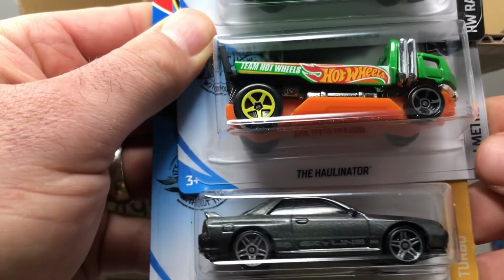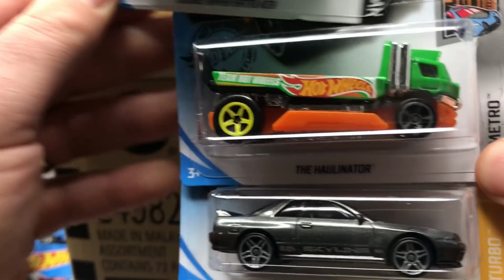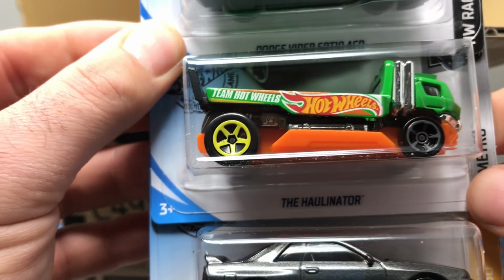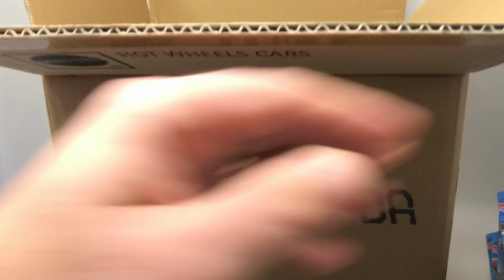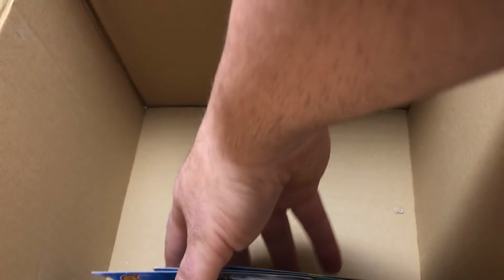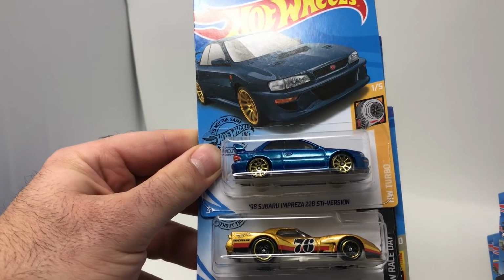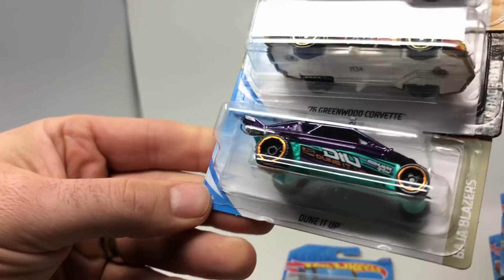We've got the Skyline. We've got the Hollinator. Don't know if we've had that color in the Hollinator before. It's a green. We've got the Dodge Viper SRT 10 ACR, which I think is a new color. Right there. Okay, here's the last 6 of the case. We've got the Subaru Impreza STI. We've got another Greenwood Vet. We've got a purple Dune It Up.